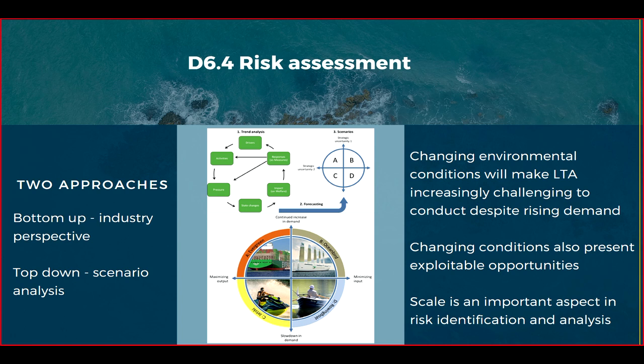Based on this kind of analysis, we could see that changing environmental conditions, such as climate change, will make low-trophic aquaculture increasingly challenging to conduct despite a rising demand. Of course, it's very difficult to operate in open ocean systems when you have stochastic environments, extreme weather events, and things like that. But we could also see that changing conditions also present exploitable opportunities.